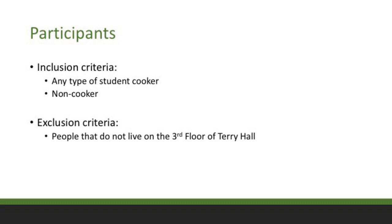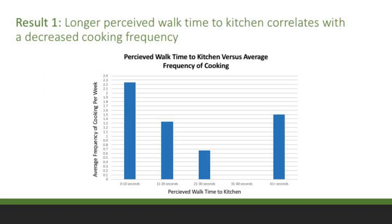After sending out my survey and analyzing the data that came back, I came up with the following results. Result number 1. Longer perceived walk time to the kitchen correlates with a decreased cooking frequency. This result was derived by looking at how far students reported to be from the kitchen entrance and how often they reported to cook in the kitchen.